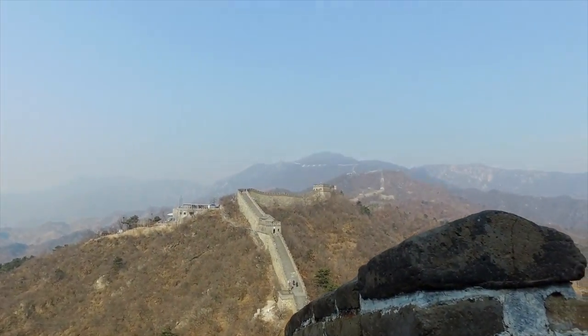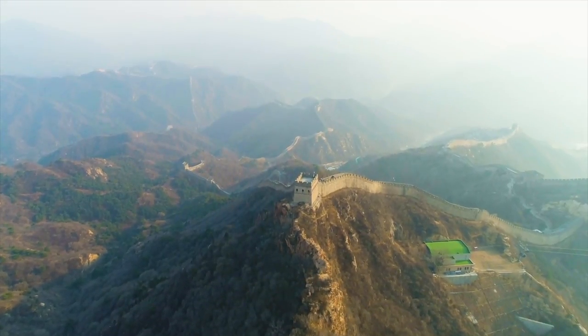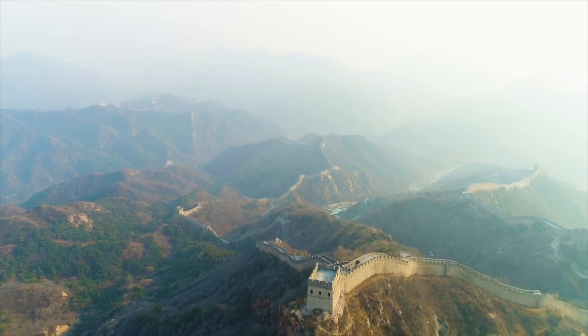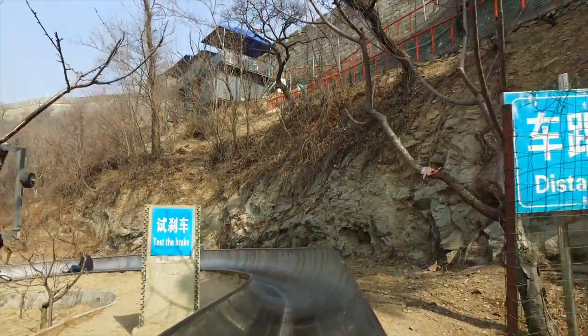Okay, so you get it, the place is cool. Now, it's time to get down from here. And again, we chose the coolest place on the entire wall to do that. We are gonna fly down this thing on a toboggan. We came up on a slow-moving gondola and we're headed down on a fast-moving coaster. Here we go.